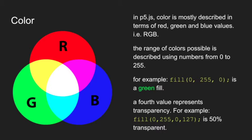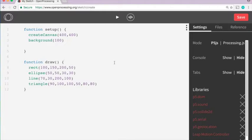For example, fill(0, 255, 0, 127) is 50% transparent because 127 is about half of 255. The lower the number, the more transparent your shape becomes. This is only evident when you have one shape on top of the other. The stroke function colors the outline of a shape or the color of a line. Let's explore these concepts together.